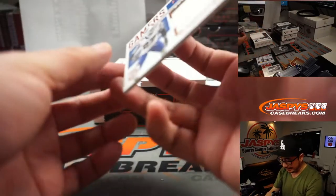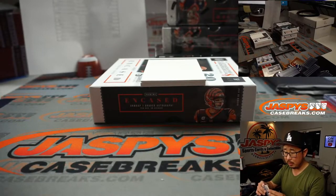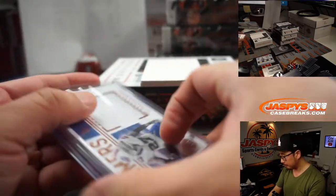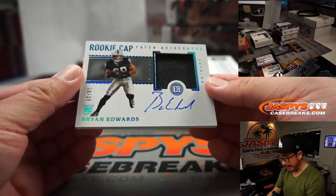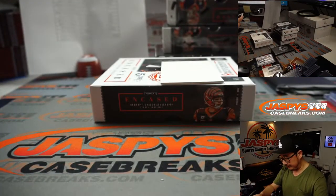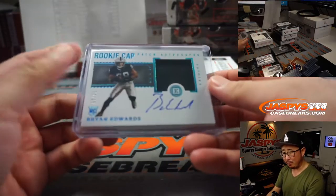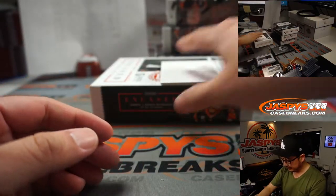Next up here is Tre'Davious White, Gamers Relic, 29 out of 35, Buffalo, Jeff Mason, and the Buffalo Bills. And back here is, that's my guy right there, rookie cap patch autographs, Bryan Edwards, 20 out of 25. There you go. Who's got my Raiders? David Baker with my Raiders. There you go, David. Love that.